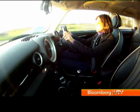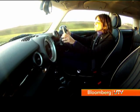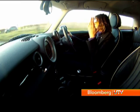The handling of the Cooper is really amazing. The steering is sharp, it's direct, it's almost go-kart-like, changes directions with amazing agility. And in some respects, this just doesn't feel like a small car as far as the handling goes. And in other respects, it feels compact because you can nip in and out of traffic and tuck yourself into any little corner to park in.